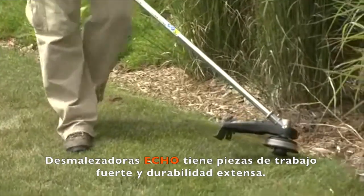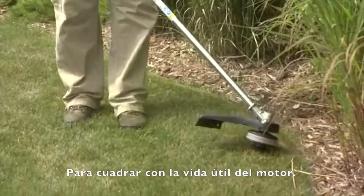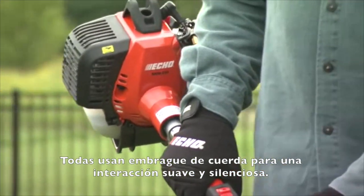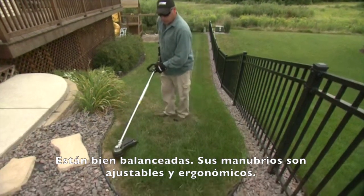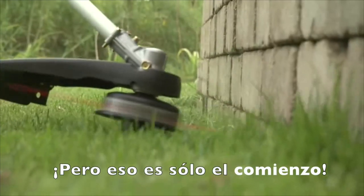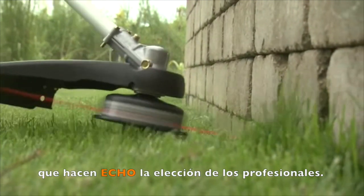All ECHO trimmers have heavy-duty gear cases with long-lasting durability to match the lifespan of the engine. All ECHO trimmers use a lined clutch for quiet and smooth engagement with less slippage than metal clutches. ECHO trimmers are well-balanced with ergonomic, adjustable handles that provide a custom fit for the user. But that's just the beginning. These are a few of the many features that make ECHO the choice of professionals.